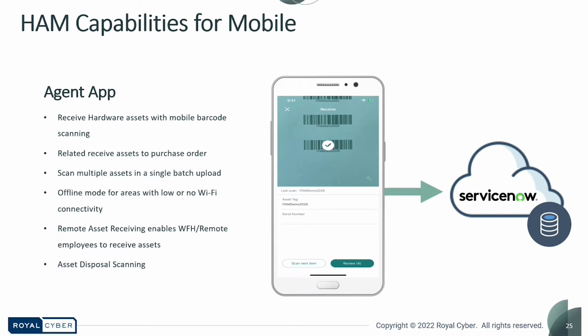Mobile asset inventory audit allows employees to view the exact location of hardware via the ServiceNow mobile app. Conduct scheduled or ad hoc asset inventory audits of stockrooms or office locations by scanning barcodes in your current asset tracking process. Audits can be scheduled or on demand. Audit stockrooms, data centers, and office locations. So there are various other features through which an agent can perform actions through the agent mobile app, which is only available with the ServiceNow HAM application.